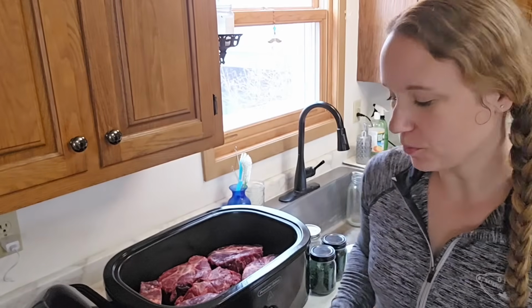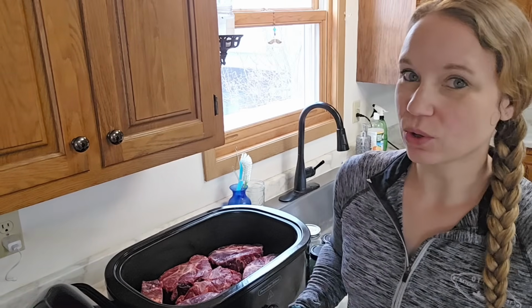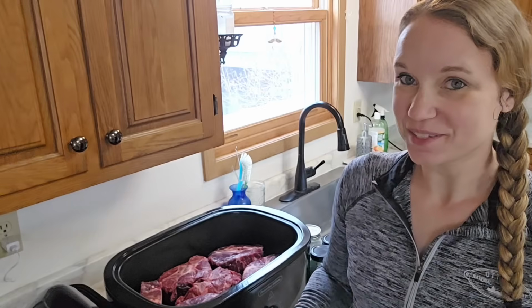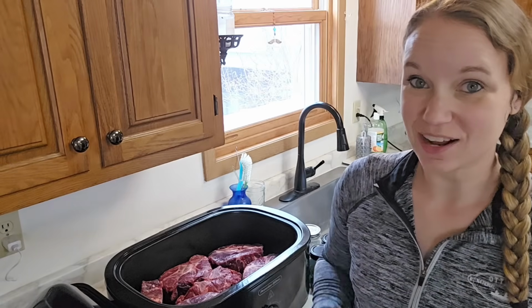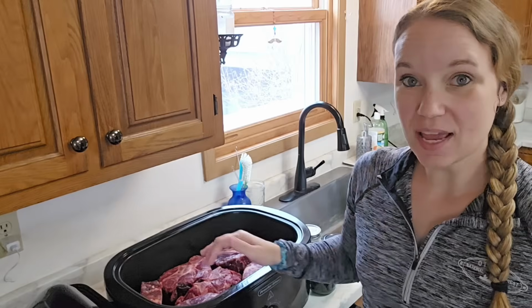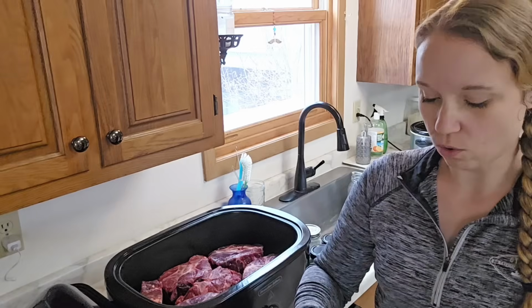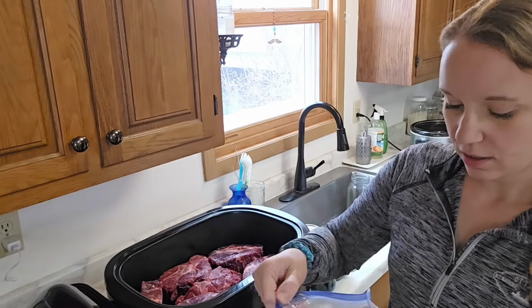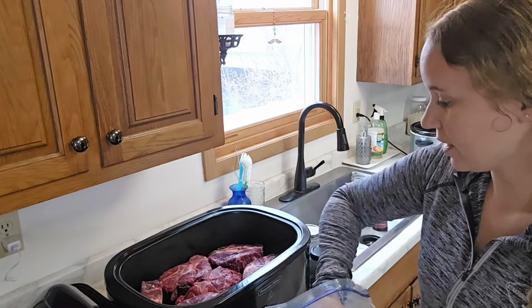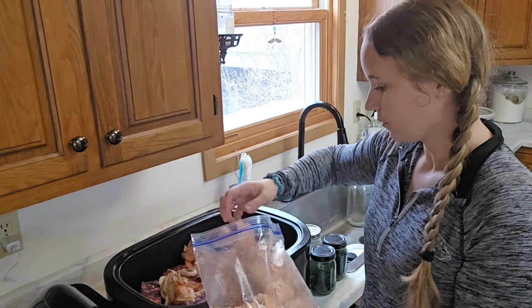Okay, first project, we've got all of our beef soup bones in here. Now, ideally you would roast these first, but we simply don't have the time, and they'll do just fine in the roaster oven, submerged in water. So I've got about 10 pounds of soup bones. I'm gonna add a whole bunch of onion skins and ends for flavor.